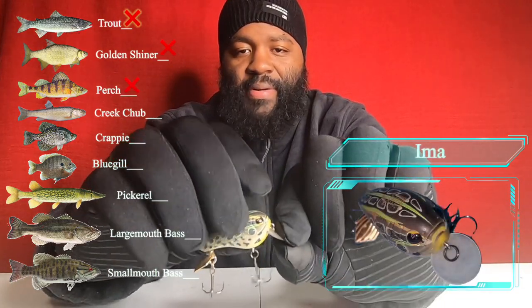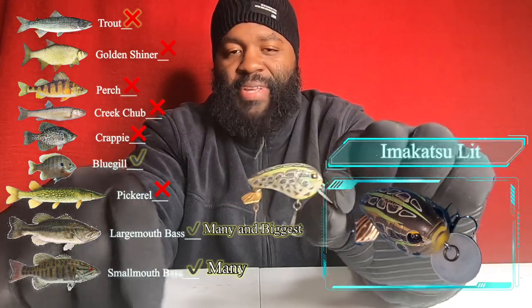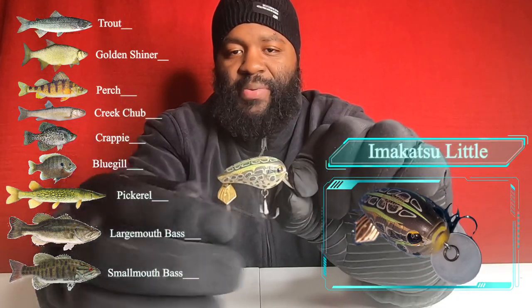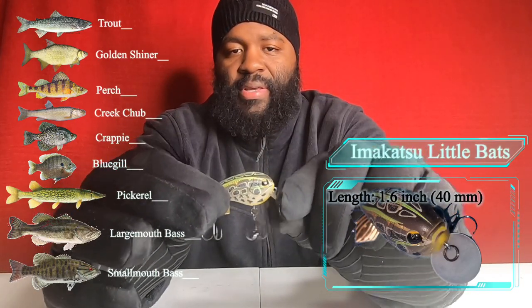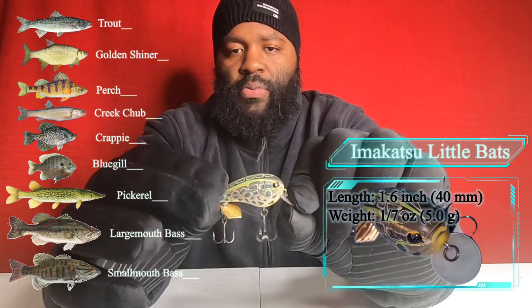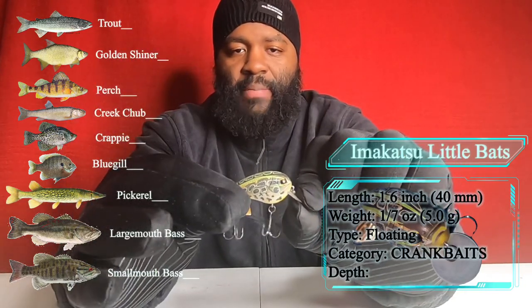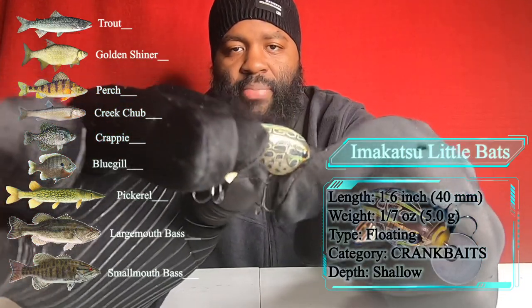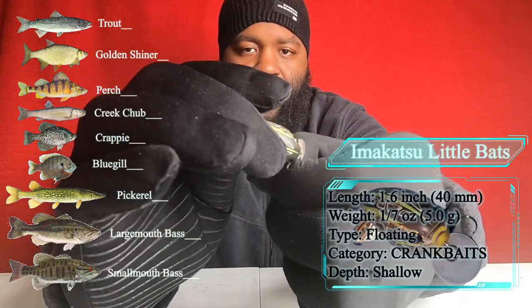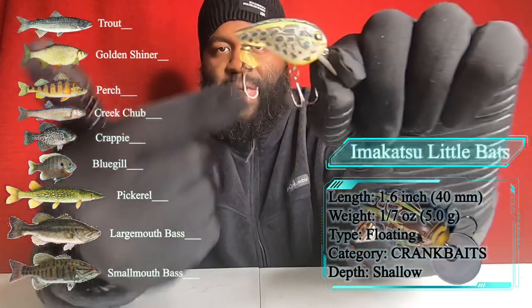Top five, people, top five. Number five. Tough call, because I caught my biggest fish of the year with this. This is Imakatsu. It's going to pop up at the bottom because I know I ruined that name, but it's called a little bat. It has a fancy little blade design by the hook that spins.